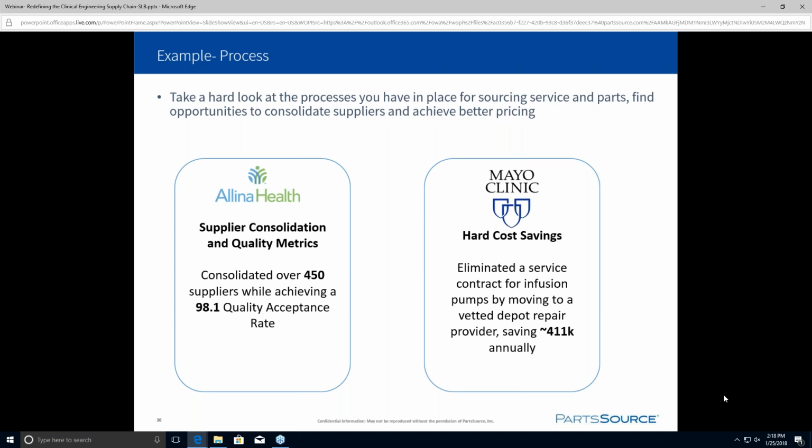Here's a couple examples of organizations that form strategic partnerships with PartsSource, for example, and that really helped them achieve some excellent outcomes in these areas of vendor consolidation, meeting quality metrics, and realizing hard cost savings on service. The first example being Allina Health. They were able to consolidate over 450 different suppliers that they were using for parts procurement, and also they were able to set a baseline and start tracking what their quality acceptance rate was.